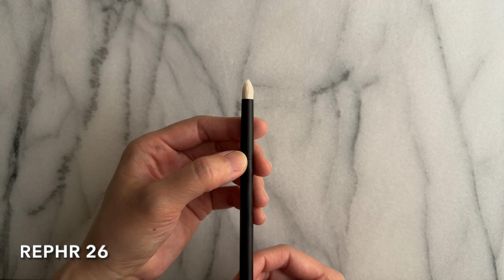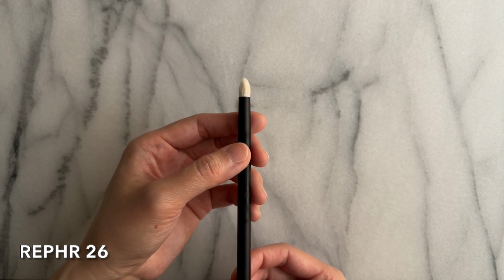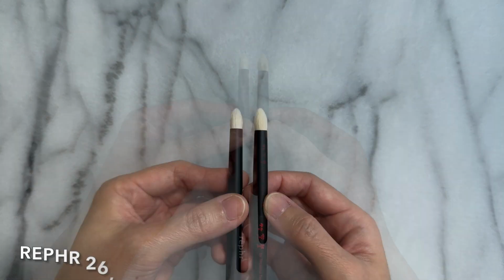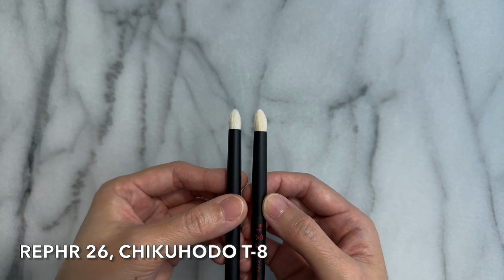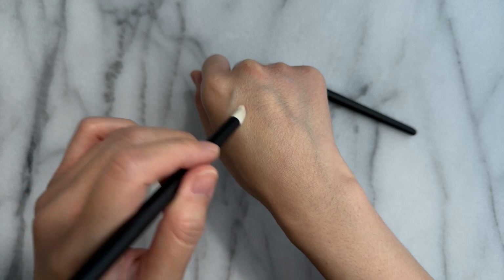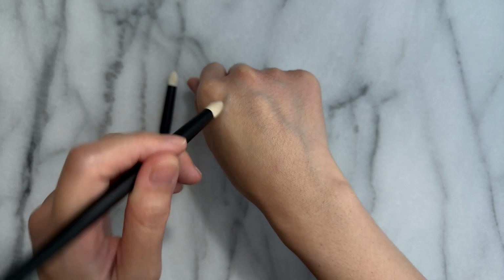The 26 is a tapered pencil brush. It's on the large side. It looks similar to the Chikuhodo T8. Here's a handle length difference. The T8 on the right is old, so the hairs are more yellow, whereas the 26 is more bleached. The Rephr feels decently soft on the back of my hand. And so does the T8.